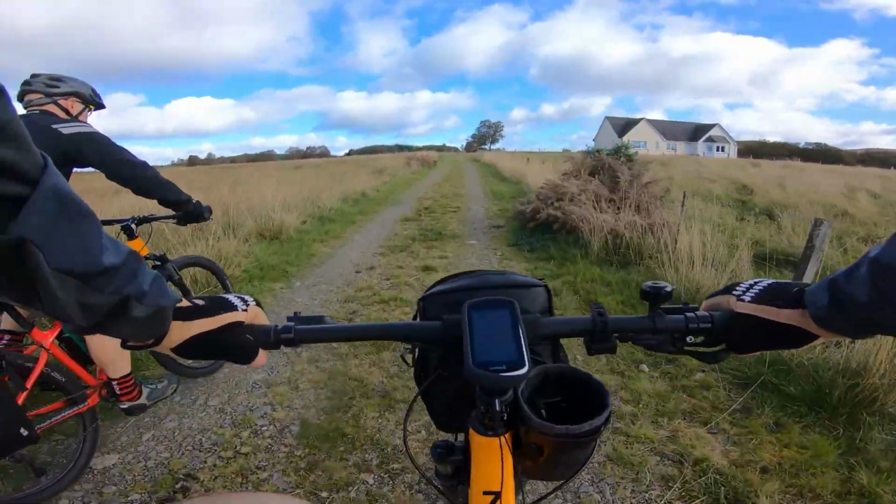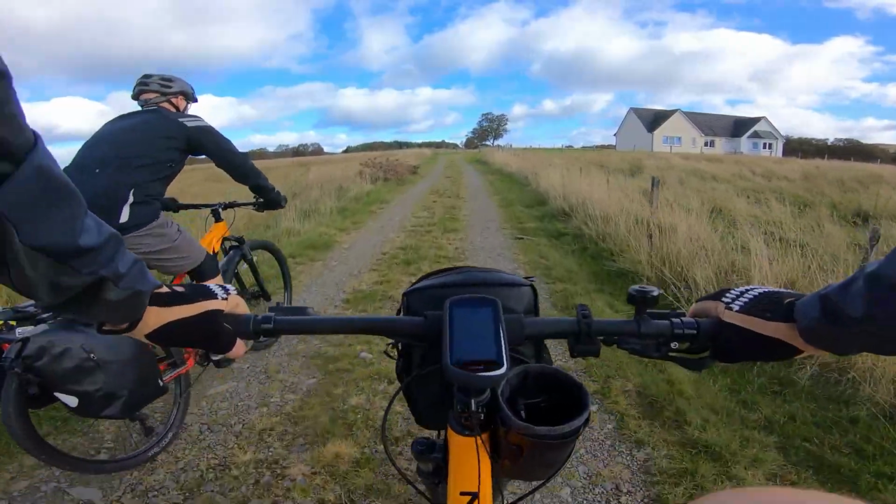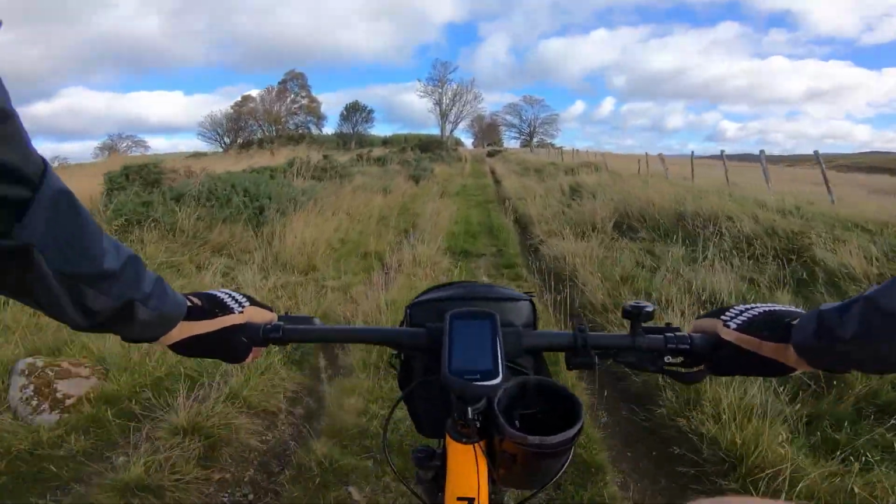After passing through Inverfarigaig, we took yet another detour followed by a cross-country trail and then back onto the B862 again. The views were absolutely amazing.